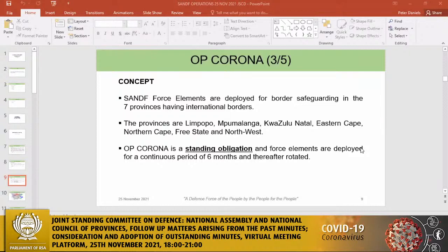And we are also saying Operation Corona is a standing obligation. As you will see, it is highlighted, bolded and underlined. Force elements are deployed for a continuous period of 6 months, after which they get rotated. Standing obligation, very important to members of the committee. We cannot at any time say it cannot be done or it will not be done. It is a standing obligation for the security and protection of the country.